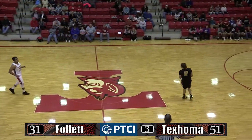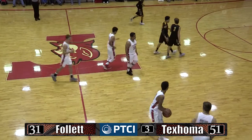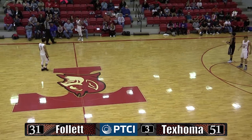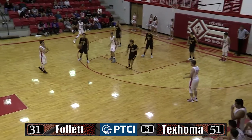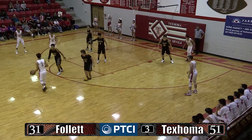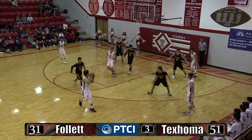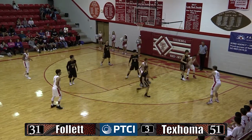Pass goes behind the timeline, so that's a turnover back to Texhoma. Number 23, Hayden Harlan, back into the game for the Red Devils. Under two to play in this third quarter. Gideon with it on the wing to the high post to Mitchell. Kicks out to Harlan, short corner. Back up top to Brand. Harlan with it on the wing.